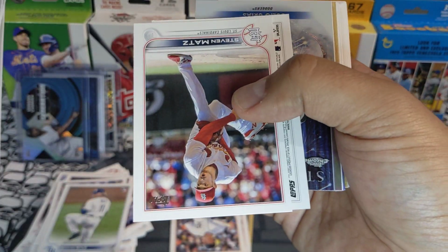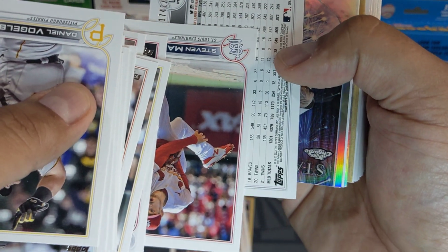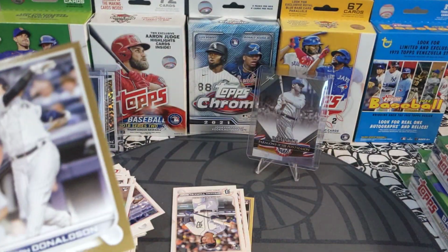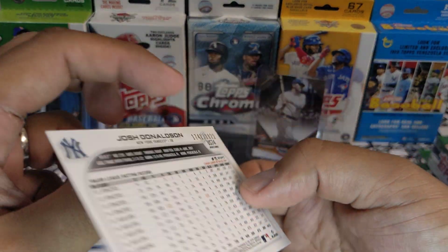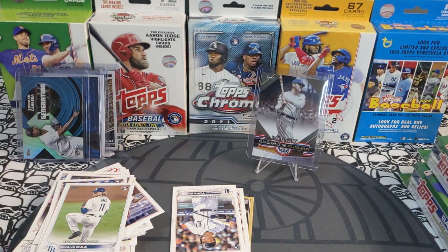Shane Baz. Oh, what do we got here, guys? Oh, boy. We got a gold. We got a Josh Donaldson, gold out of the New York Yankees, numbered out of 2022. Very cool. Very nice card. It's a little dinged up in the corner, I see.